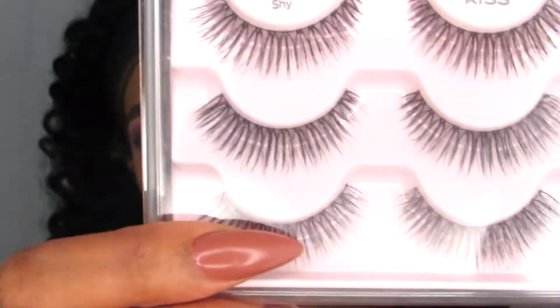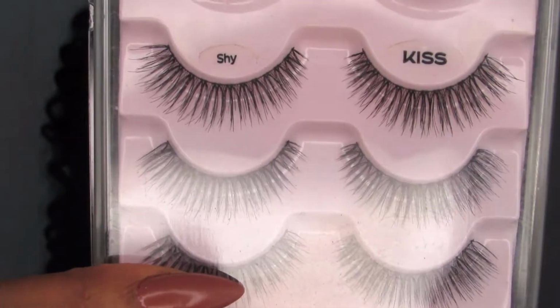I'm gonna go ahead and contour. I'm contouring, of course, with Blunt Blush by MAC. And then I'm going to throw on some lashes. I am using the Kiss lashes in the style Shy. They look like this. I'm gonna throw those on because my camera is about to die, and then when I come back, we'll finish up my lower lash line and lips, blush, and highlight.